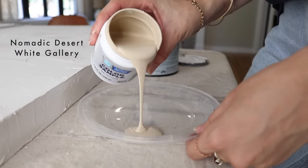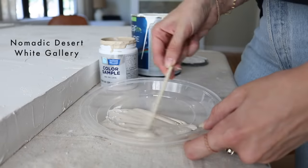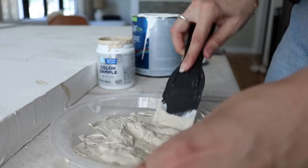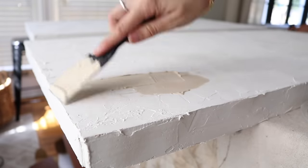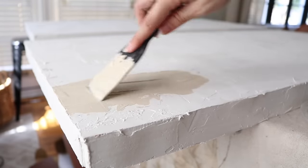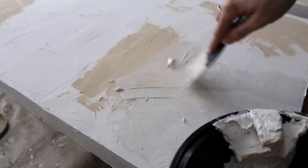I created this sandy neutral color by mixing Nomadic Desert and White Gallery. And this is just acrylic latex paint that you get from the hardware store. And then I added some joint compound in there to make it that thicker plaster type material, that drywall material, and then just wiped it on. There is no method to this. I just went wherever I felt the color needed to be, giving it really rough texture.